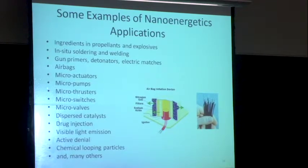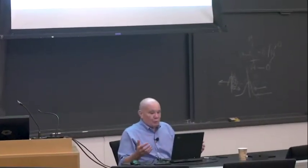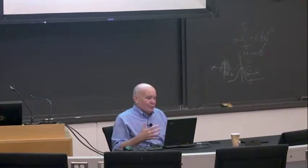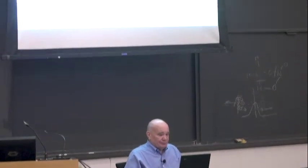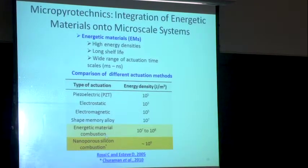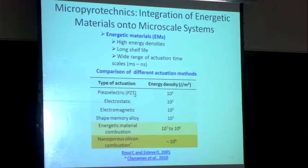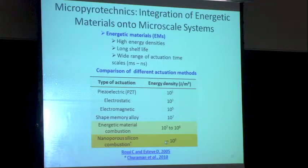I want to just show you some examples of how these nanoenergetics are being incorporated in different types of systems. They're used for microthrusters, microactuators, micropumps, a whole host of applications. And again, it comes back due to the energetics at the small scale. So if I start comparing the energetics of an energetic material or something like a nanoporous system, you can look at the energy density and compare it to other means of storing energy, through piezoelectrics, electrostatics, electromagnetics, and by far the energetic material exceeds that.